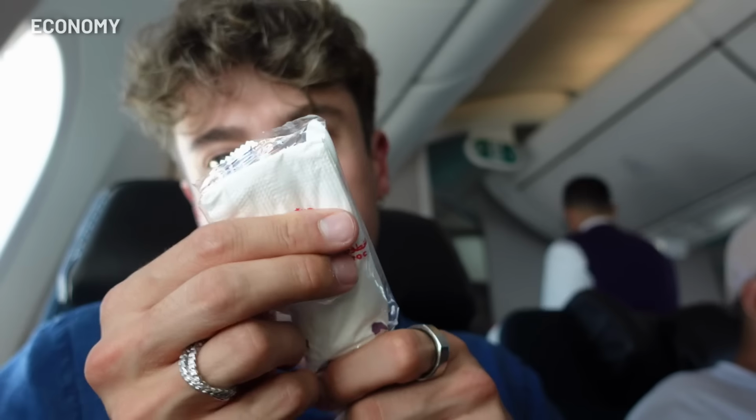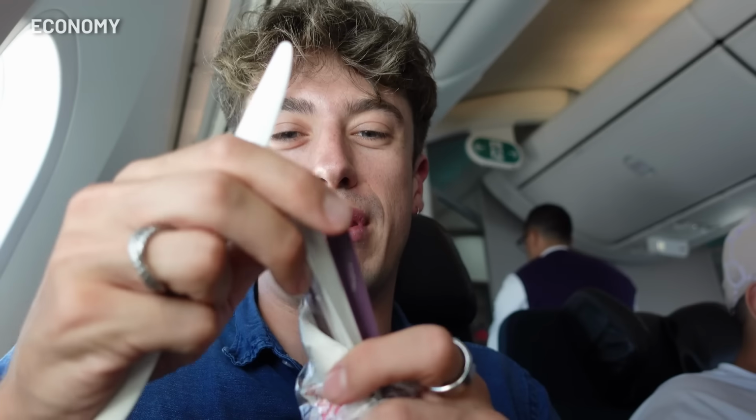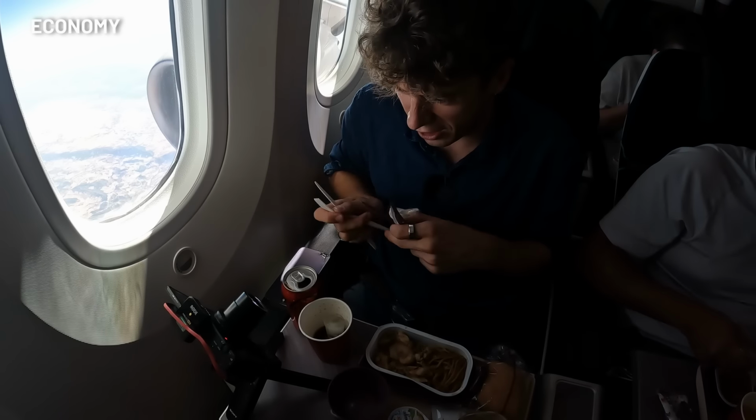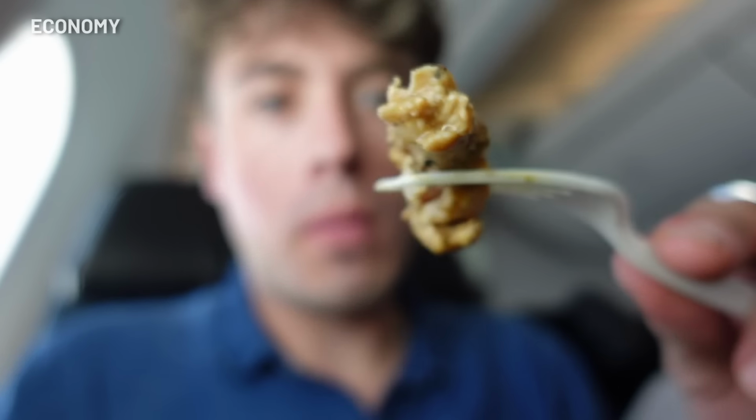And to go with it, we've only got plastic cutlery today. Unfortunately, even in these premium seats, no metal for me. But let's dig in, give it a go. Tell you what, it might not look like the most appetizing thing in the world, but that chicken is actually really tasty, very salty, but not in a bad way.